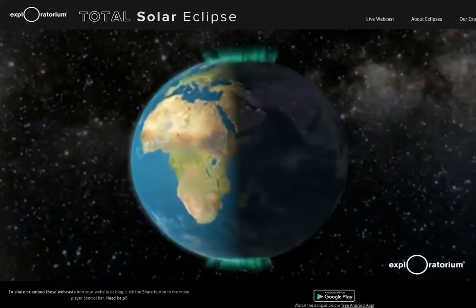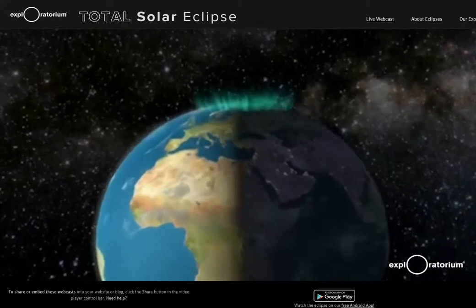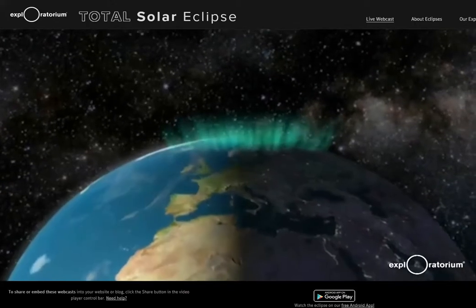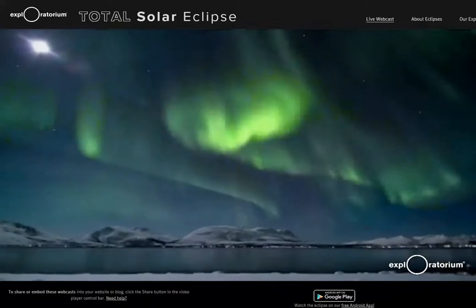And Paul, what happens when you put a lot of energy into the North and South Pole? The atmosphere glows as an aurora. It glows as an aurora, which is really, really amazing. This is quite beautiful, and I think they're going to run some image from the ground, how this actually looks. There we go.